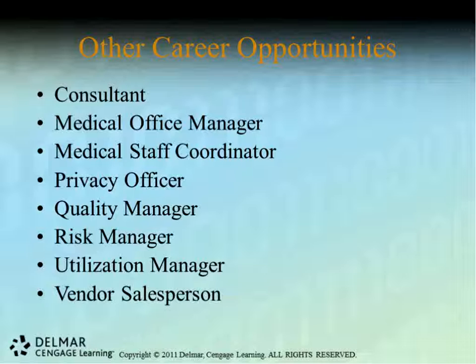Another type of career may be in consulting. Consultants could come from a variety of different backgrounds and consult on a variety of different things. It might be coding, ambulatory care, what have you.